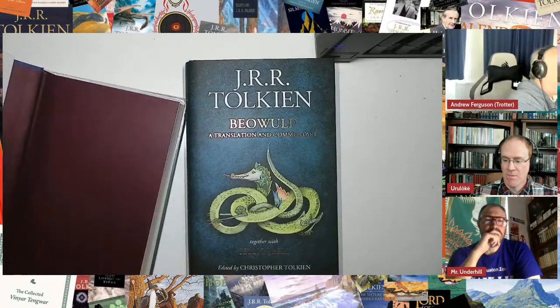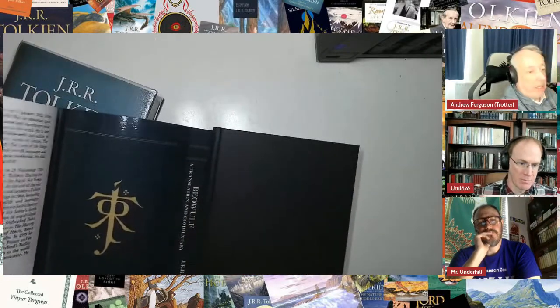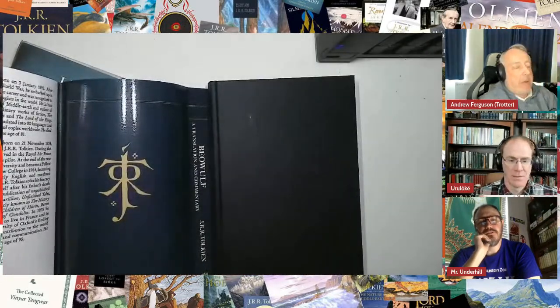And again, I like inside, you've got the purple. I like the purple end papers. And this one again is dark blue. Oh, yeah, it's the same as the Peoples of Middle Earth. It's like a navy color. It's Peoples of Middle Earth coloured. If you've got the original version of that book, it's the same colour.